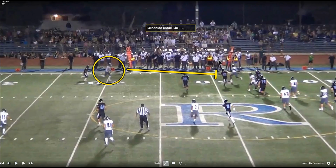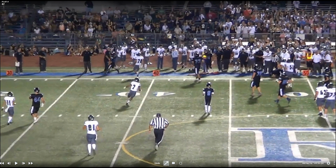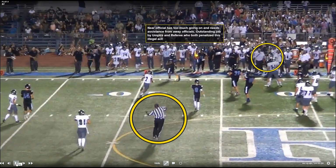And look where our head linesman is. He is really close to this play, and he's focused on this player and the runner, in progress. So watch what happens. Boom. Now, the head linesman here doesn't have a flag. He's got people coming in at him. He's trying to get progress. But here come 2 flags. Outstanding. This is exactly what we want, right?